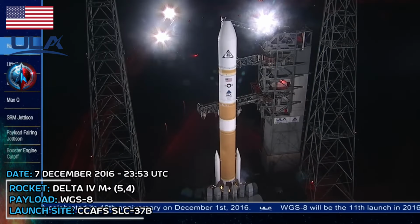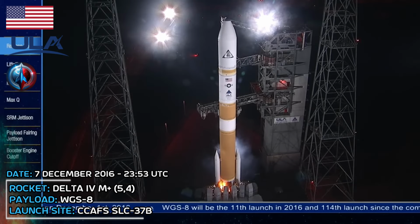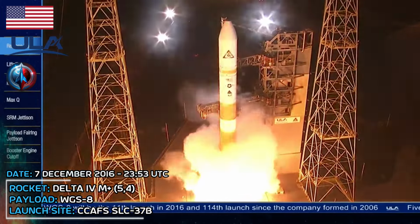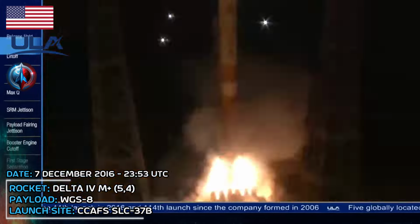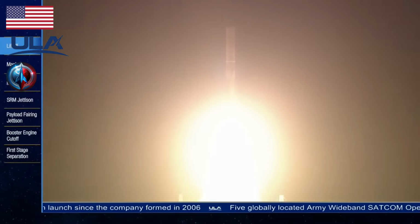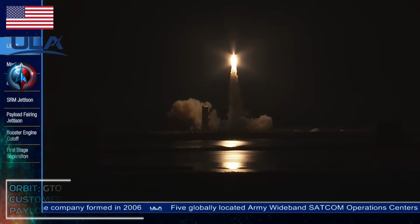T-minus 10, 9, 8, 7, 6, 5, 4. We have engine ignition. 2, 1, and liftoff of the United Launch Alliance Delta IV rocket carrying the WGS-8 mission for the United States Air Force.